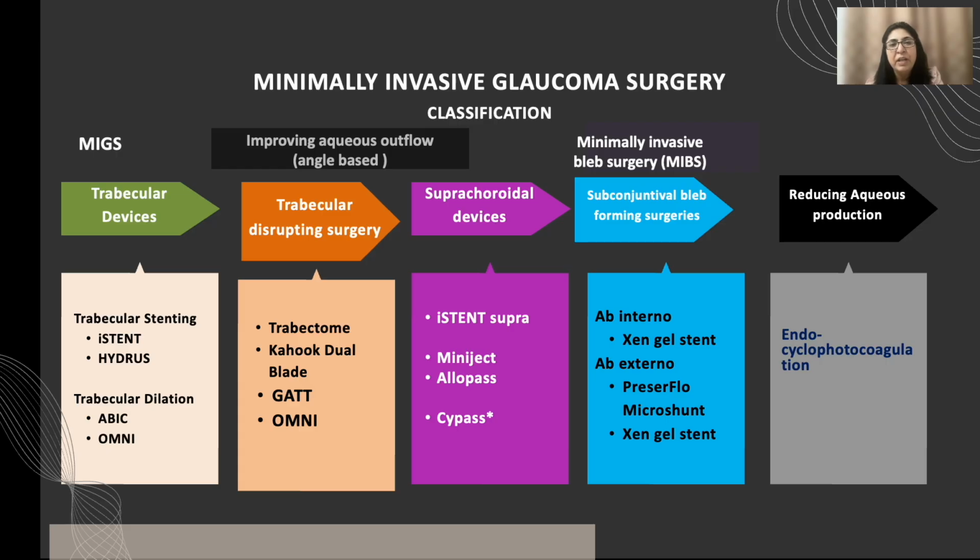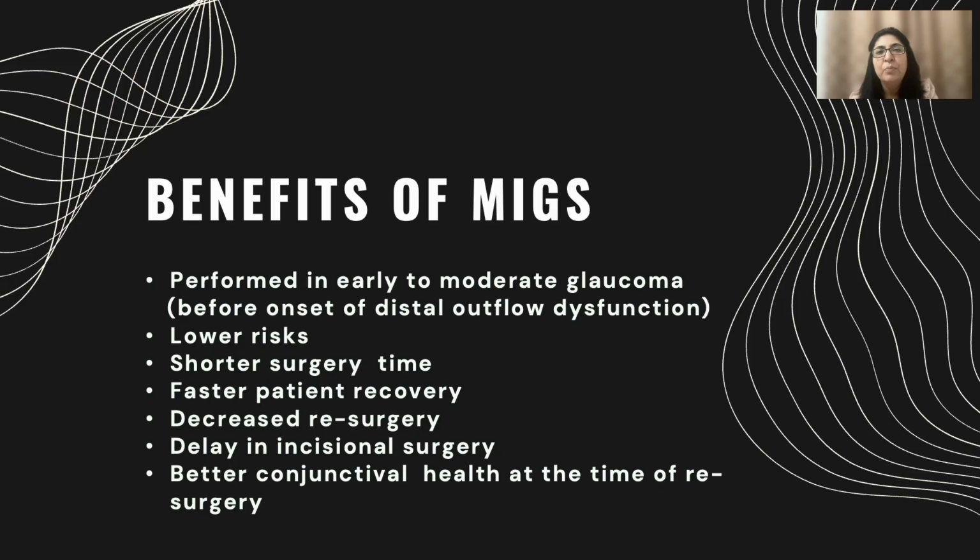MIGS can be classified under subheadings based on whether they increase the aqueous outflow by bypassing, dilating, or disrupting the trabecular meshwork, increasing the suprachoroidal outflow, or by forming a small subconjunctival bleb, also known as minimally invasive bleb surgeries or MIBS, or decreasing the aqueous production. Considering MIGS promises many perceived benefits over conventional filtering surgery, let's look at the success of each procedure.